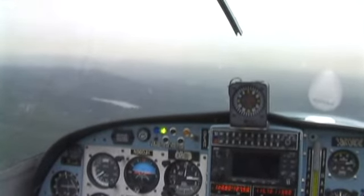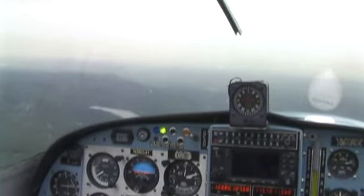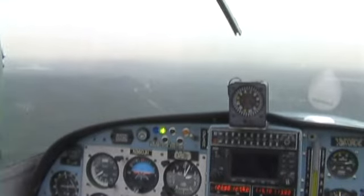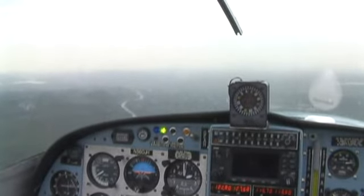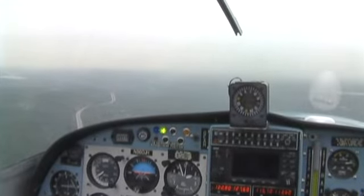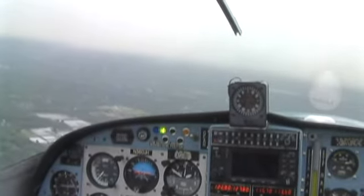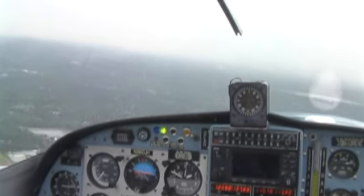Lincoln Park traffic, Lancair's over the Boonton Reservoir, inbound to join the left downwind runway 19. Lincoln Park, Cessna 645 Papa Delta, turning crosswind runway 19. Cessna 645 Papa Delta, turning downwind, runway 19. Alright, looking for that Skyhawk on the downwind. No joy, yeah. Stay above pattern altitude. Lincoln Park traffic, Lancair's overhead midfield 1800, we're going to circle for the 45 left downwind runway 19. We'll report inbound Lincoln Park.